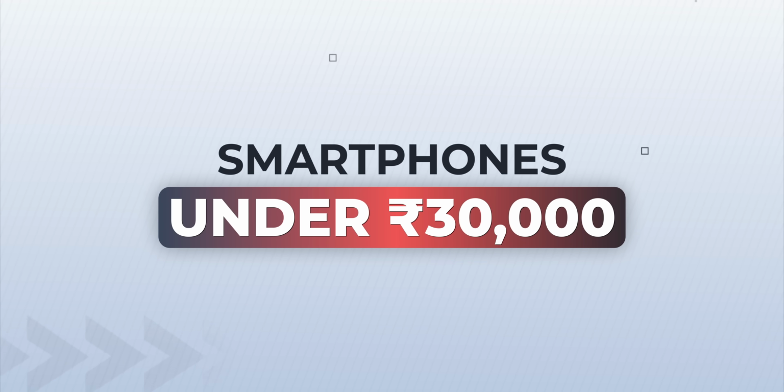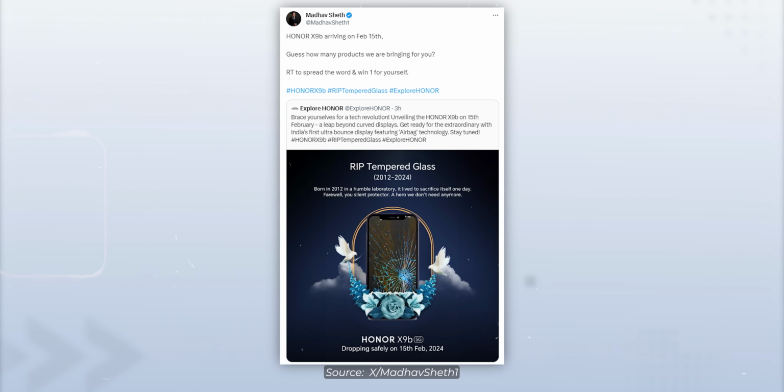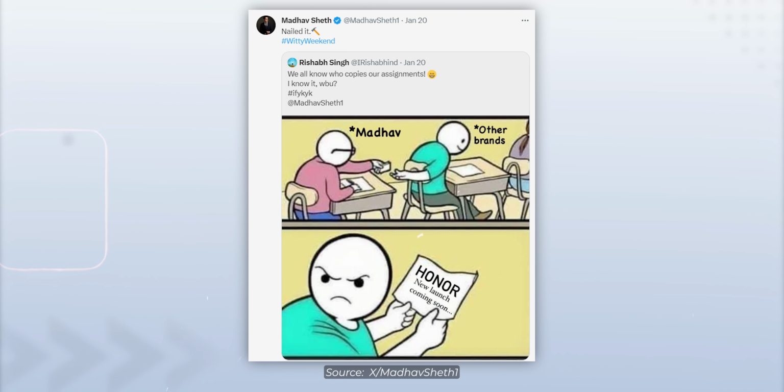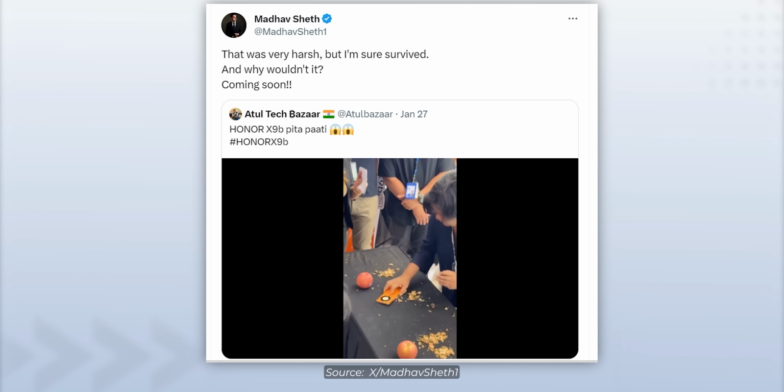Alright, let's move on to the phones that are slightly more expensive, of course, under 30,000 rupees. And the first one that I'm going to talk about is the Honor X9B. And I'm going to be talking about this phone because of the extremely weird marketing that's happening on Twitter around this phone. Mother Sate's gone on an online rampage about how this phone is shatterproof and that you don't need tempered glass. Man, tall claims, tall claims.